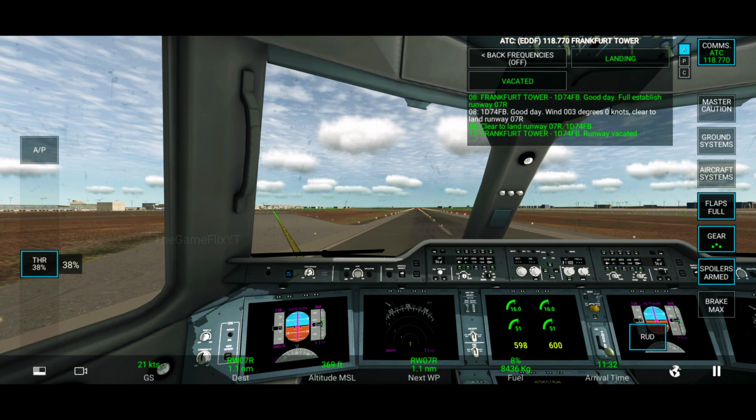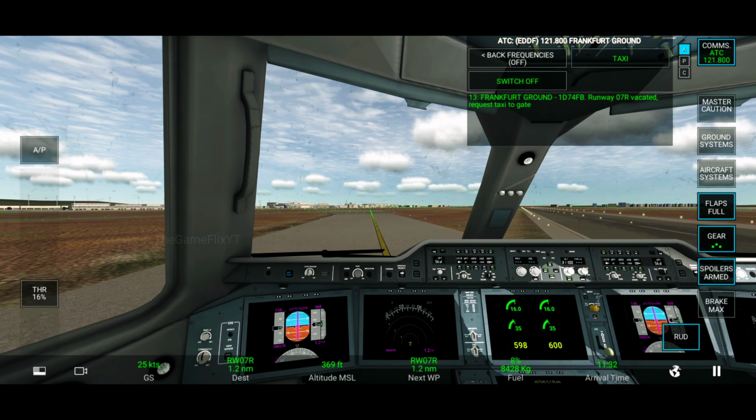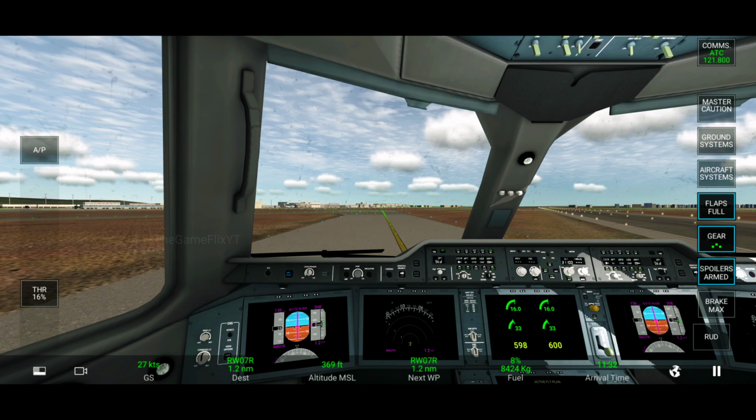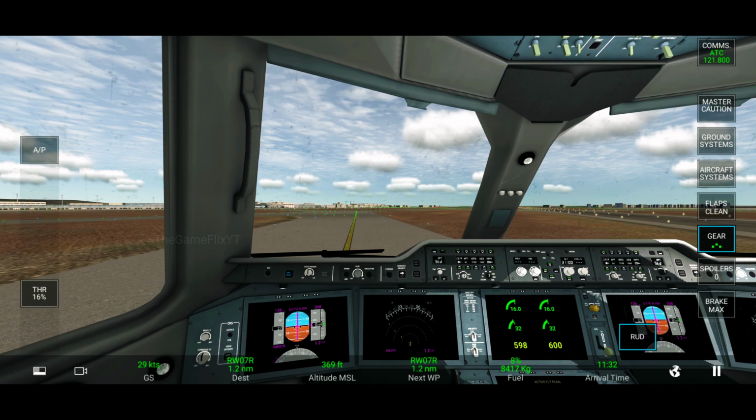Tower. Runway vacated. Contact ground. Ground. Runway 07 right vacated. Request taxi to gate. Flaps. Roger. Continue taxi to gate.